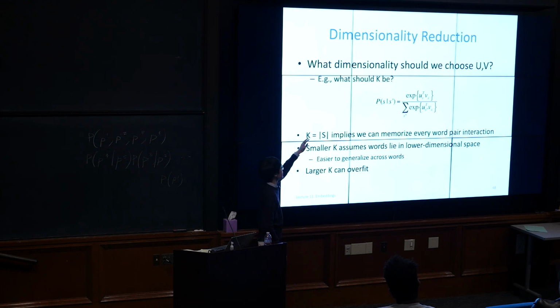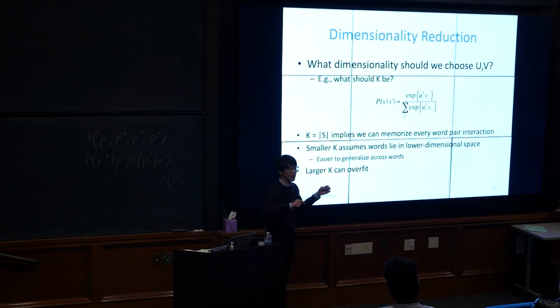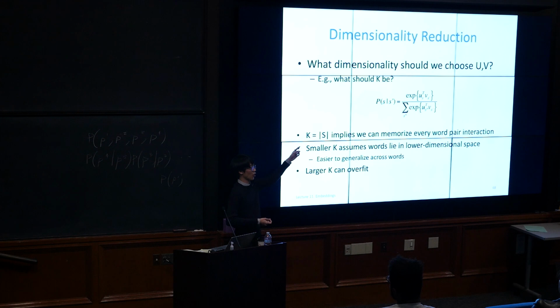So if we set k to just the cardinality of S, so to your entire vocabulary, we're not actually doing anything, right? We're just assuming that we can memorize every word pair interaction. We can calculate that lookup table is what we're saying if we set k equal to the cardinality. Smaller k assumes that words lie in some lower dimensional space, and so we're assuming that some low rank matrix, some lower complexity model, some lower dimensional space can represent the similarity and the differences between words and the relationships between words, right? And that's what gives us our generality. And yeah, again, easier to generalize across words. If you use a larger k than the cardinality of S, which you would never do anyways, that'll extremely overfit to your corpus, and it'll basically memorize all the sentences, which is not what we want.